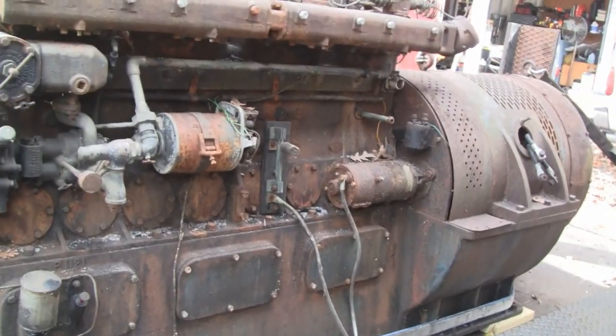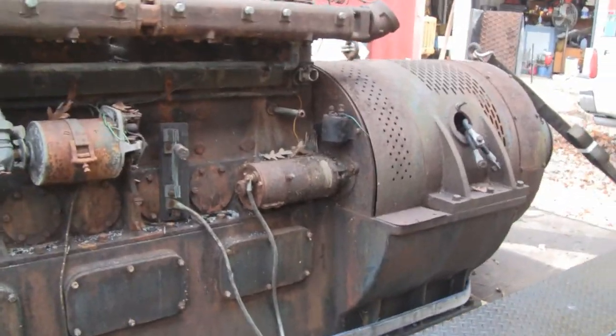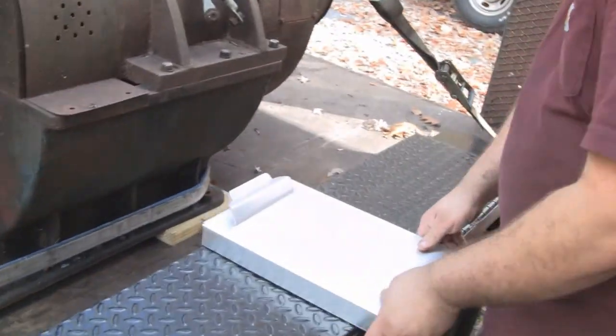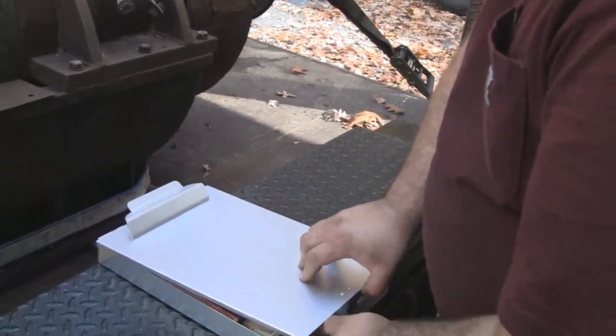Yeah. Okay. It's funny you mentioned literature. Here's something that's even more impressive than the engine. Oh yeah, Mike's got the original literature for this. Yeah, we can see that. And for us, it's a local engine. It always stayed around the area.